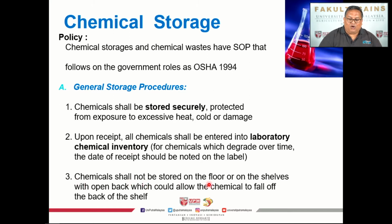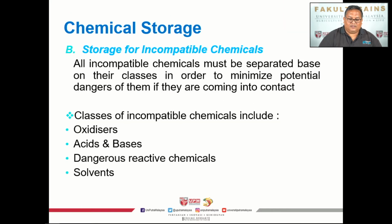Chemicals shall never be stored on the floor or on a shelf with an open back. This is for safety as well, because the chemical could fall off the back of the shelf. When we talk about chemical storage, there is also the storage of incompatible chemicals. Some chemicals should not be stored together. All incompatible chemicals must be separated based on their classes, in order to minimize potential dangers if they come into contact. Classes of incompatible chemicals include oxidizers, acids and bases, dangerous reactive chemicals, and solvents. I'm sure you can find the list of incompatible chemicals and make sure that you don't store them together.